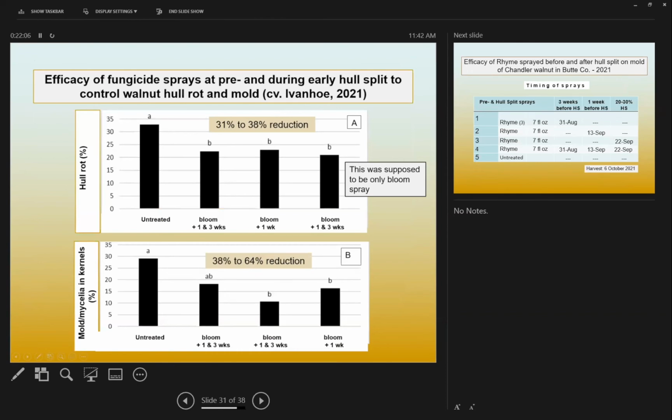But here again, these results correspond with what we found in previous years. Sprays 3 weeks and 1 week before hull split give us a good reduction of mold, 38 to 64%, as you can see here, and also a reduction of hull rot from 31 to 38%.